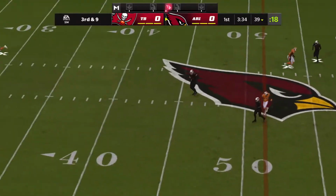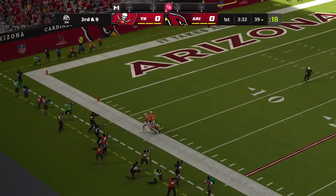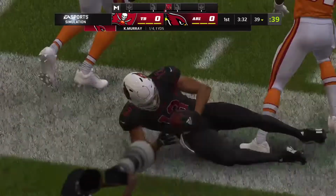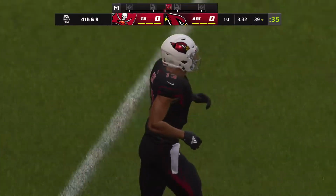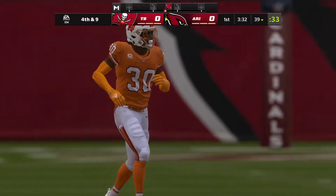He'll air this one out for Kirk. And able to catch it on the left sideline, but they're going to rule him out of bounds. So it'll be incomplete. Certainly one they'd like to have back as it brings up 4th down.